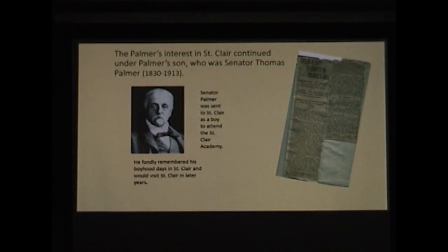When he died, his will was pretty much published in the St. Clair Republican newspaper, who he gave all or left all his money to, mostly to charity, but you know, some parts of it went to local Palmer relatives.